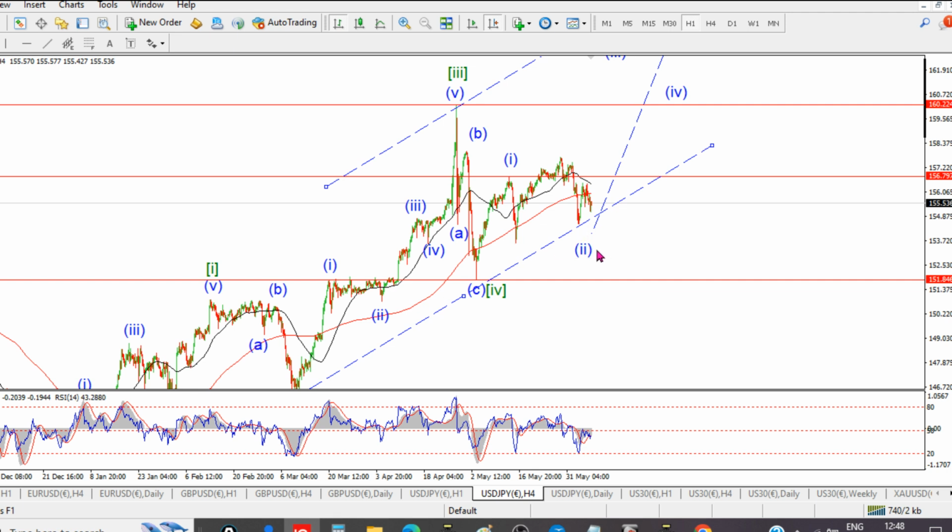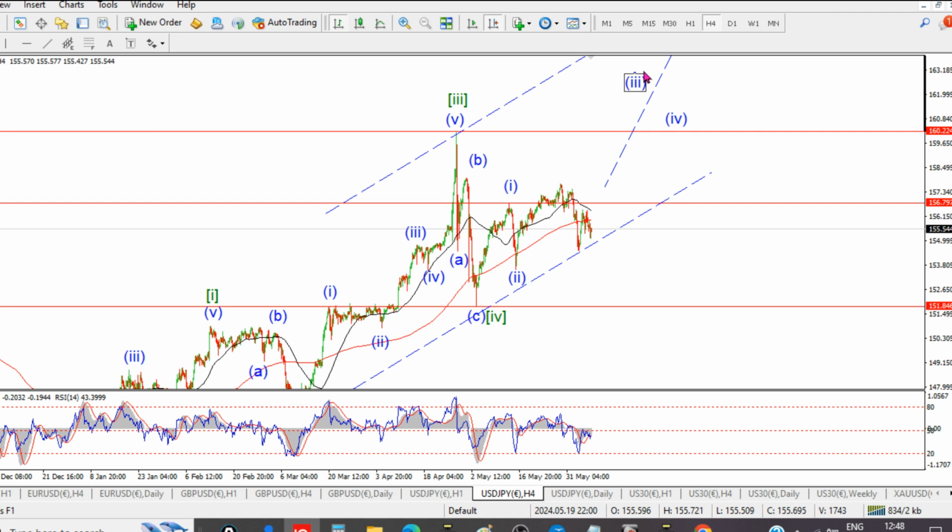We seem to have moved back towards the impulsive upside kind of pattern again, and I'll show you that in the short term chart, the hourly chart. But it seems right now that the balance of probability lies with wave 3 up.